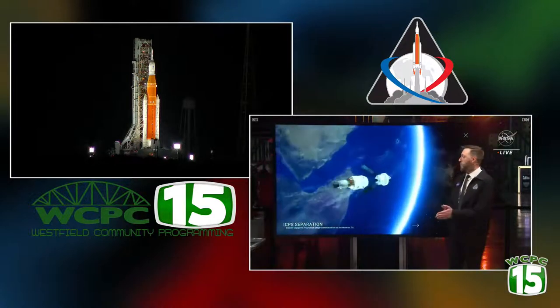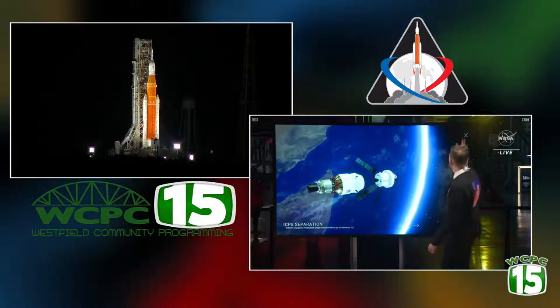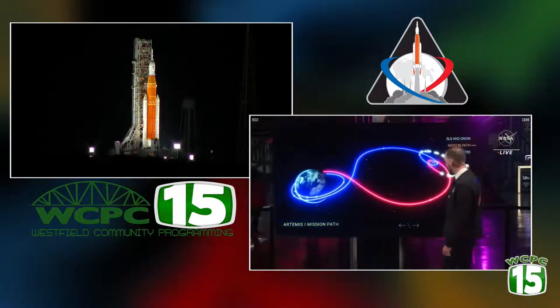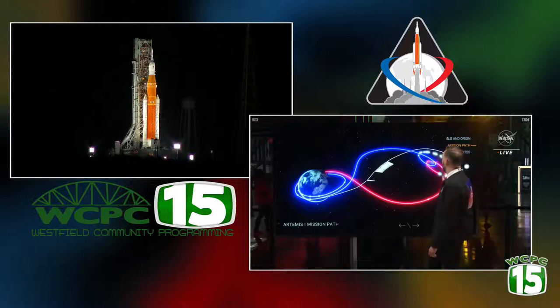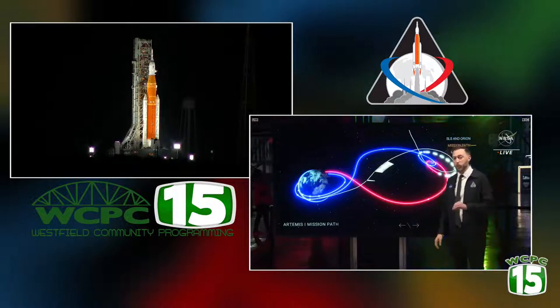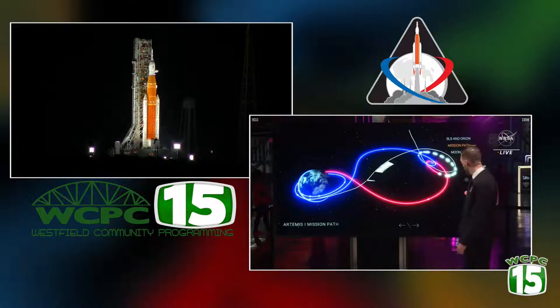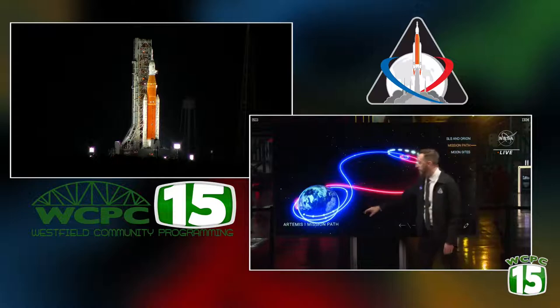Now, after that burn is complete, ICPS separates. It's going to do what's called a disposal burn. So it's going to send itself on a path from Earth around the moon and slingshot out into what's known as a heliocentric orbit. So it's going to completely leave the Earth-Moon system and go into orbit around our sun.